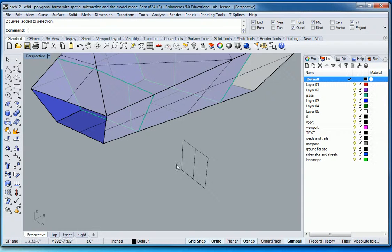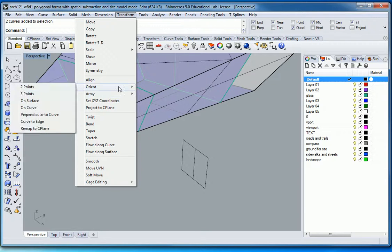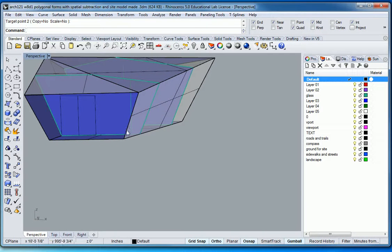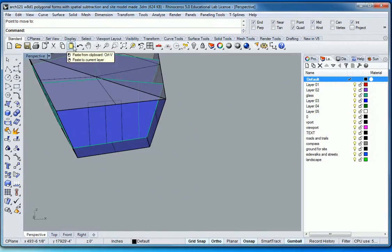All right, and I need to align these on this face somewhere. So transform, align, or orient. Those things from there to there, and I'm going to orient them from there to there. Now I can move them. So transform, move from the midpoint there to the midpoint there. So there is a pair of double doors in the building, right? I can copy them to the other side also.